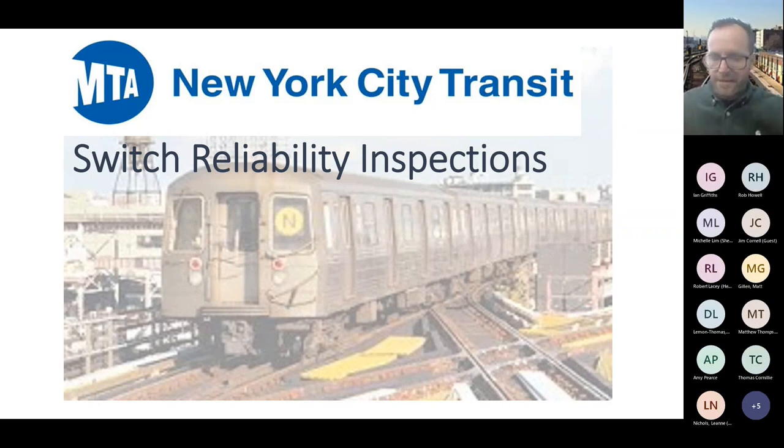Thank you all. So yeah, this is a comparison really between the types of inspections and types of assets between what I saw when we were doing some work in New York versus what we see in the UK. So starting off with New York, our main purpose there was to look at the reliability of switches, track, and also other signaling equipment. So I'm going to run through types of assets and how the infrastructure is also made up.